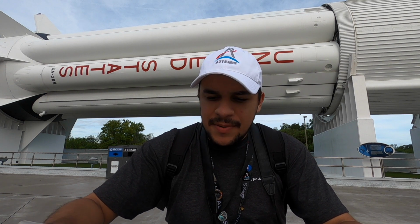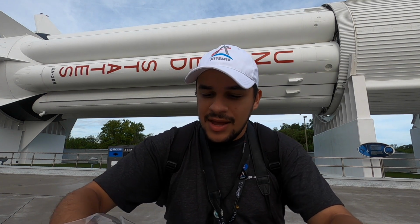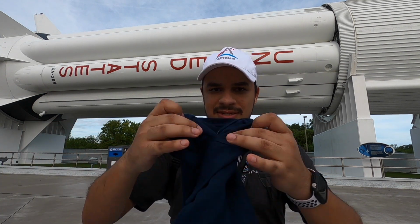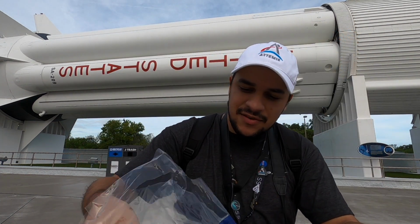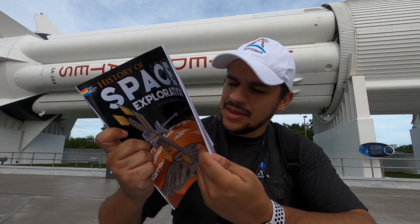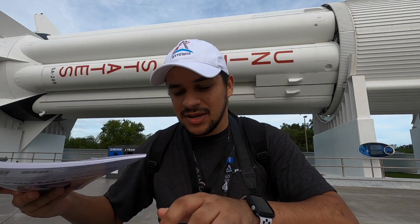So I've decided to buy my girlfriend's sister's daughter a shirt from SpaceX. It has the SpaceX logo on the front and the back. And then this is actually for me. It is a space exploration coloring book. Pretty geeky with this stuff, as you can tell. This was only $5, so I thought, why not?